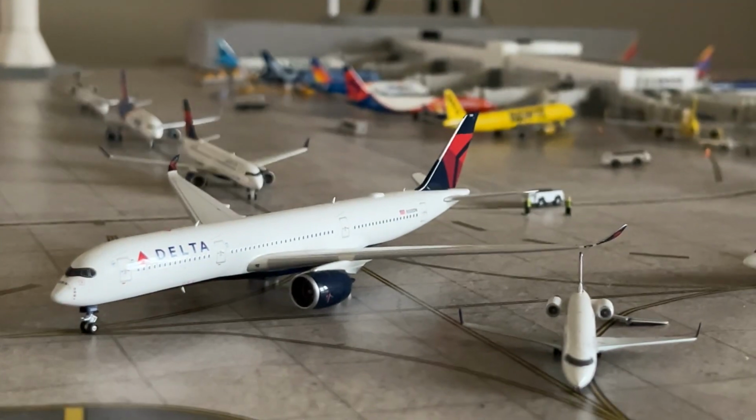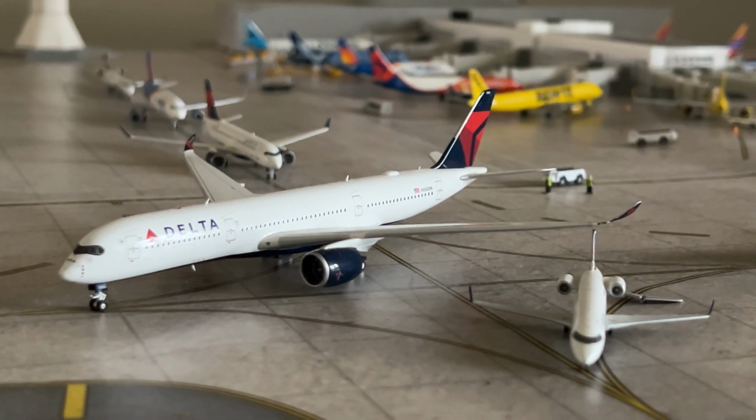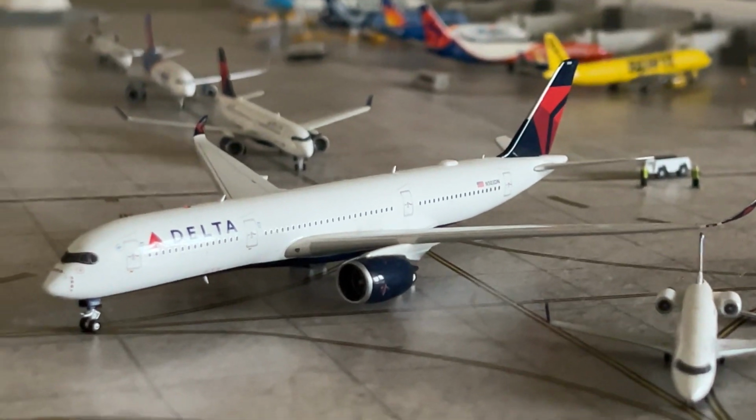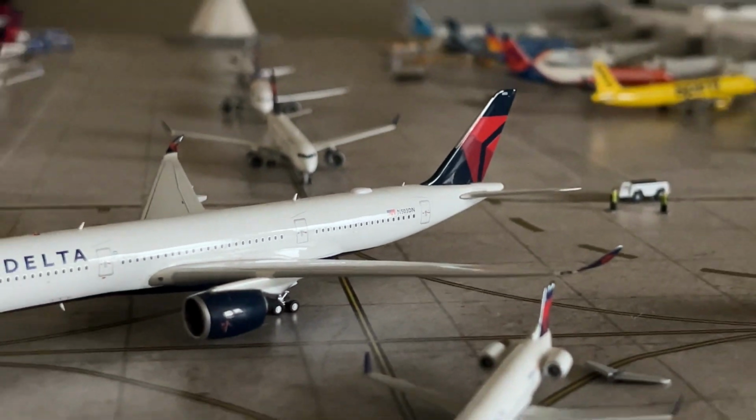And yeah, so moving on to our next two aircraft over here. So yeah, I'm not really going to say anything about what's going on here. So if you get the reference, you get it. So here we have the Delta Airbus A350-900 with the registration number 503 Delta November, so just keep that in mind.